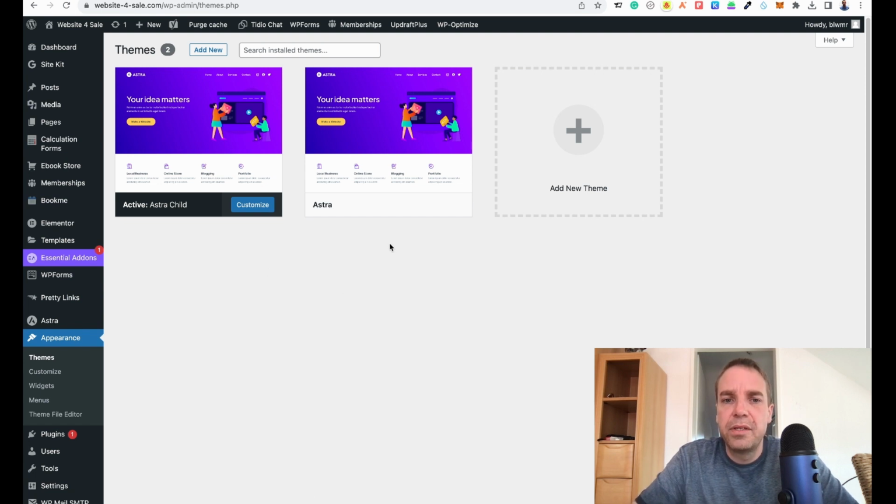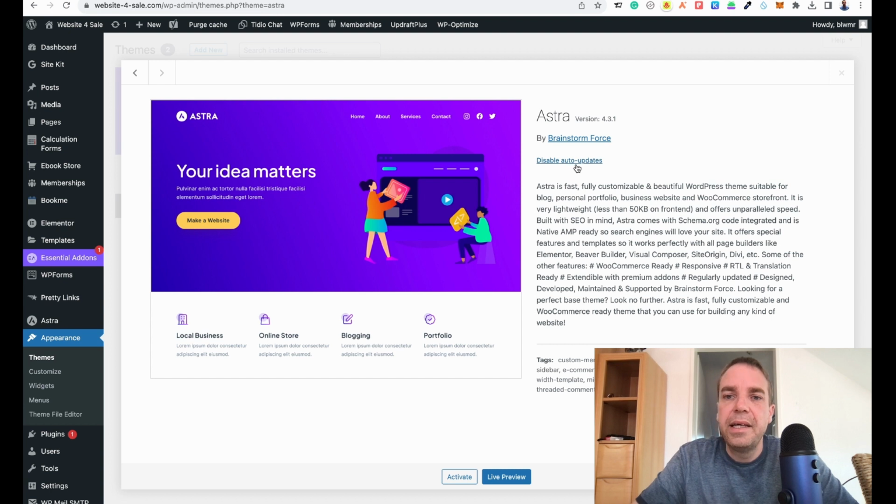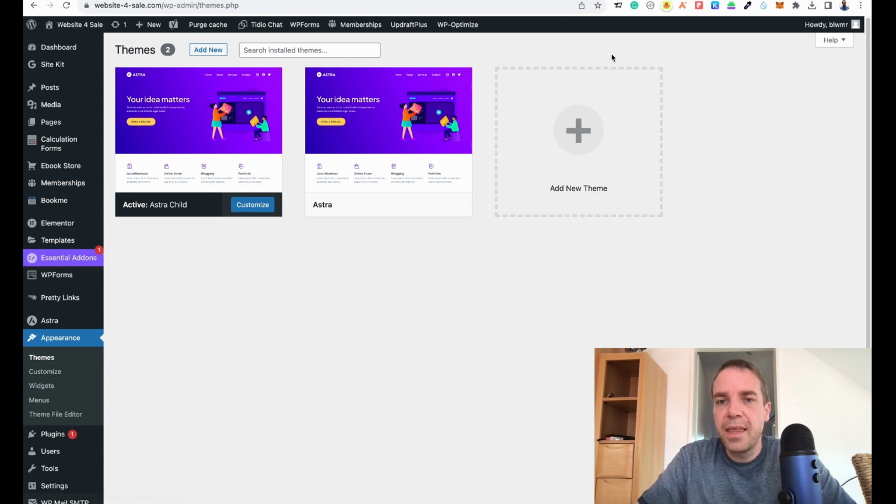You can see on this website I have installed Astra, and I have the parent Astra theme here and the Astra child theme. When I go to the Astra main theme, you can see here is also an auto update, and this is activated on my website. Every time there is a new theme update, the update will automatically get downloaded and installed on my website. This is very good because all the vulnerabilities get fixed, and speed updates get automatically installed. The next thing I want to show you is not using strong passwords.